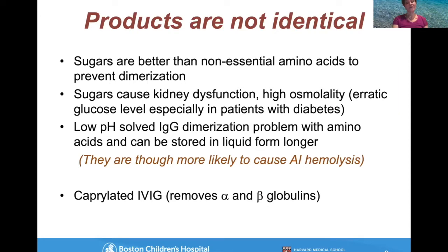There are also some other issues that came up with IVIG in the past. For example, sugars were used to stabilize it. Now more and more, amino acids have been used to stabilize the product. There are pluses and minuses for each of them. Sugars are better in terms of IgG dimerization, meaning that when two IgG molecules get together, they can precipitate, which can cause clogging. So sugars were better for that purpose compared to amino acids.